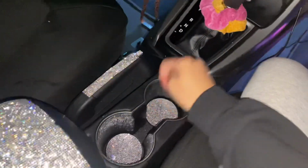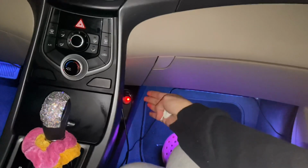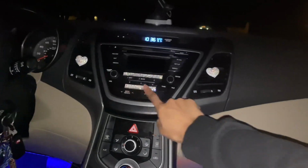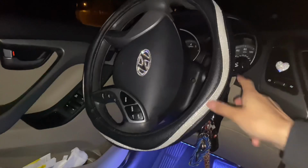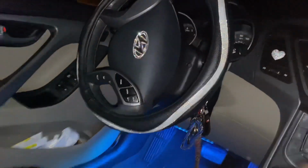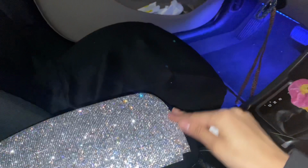I'm pretty satisfied with her. I love the bling, you know what I'm saying? I just wish the LED lights was a little bit more secretive, but I could probably figure out a different way to finesse it. But yeah, I love the bling. I love my heart. And yeah, the wheel turned out pretty cute too. I figured out a way to finesse it. And this as well, my little, what is this called, armrest, I don't know.